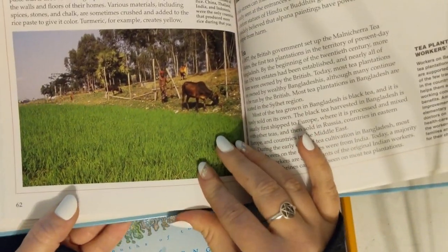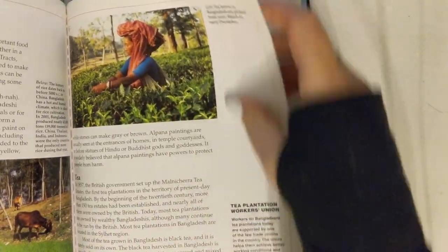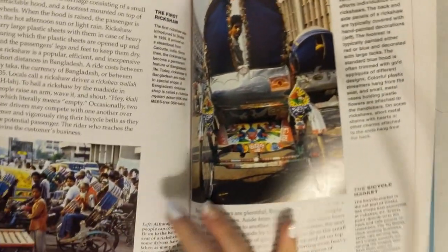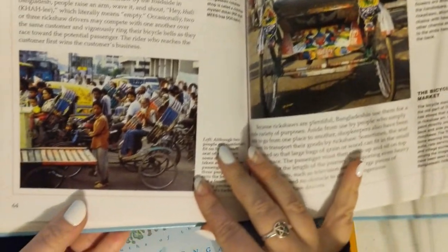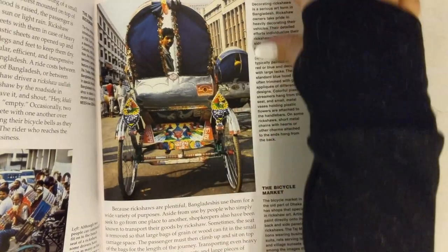A rice field and a tea field, picking tea leaves, making me thirsty. Another example of rickshaws, and some cities like to paint and decorate their rickshaws and make them really pretty.